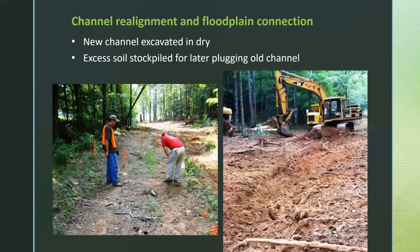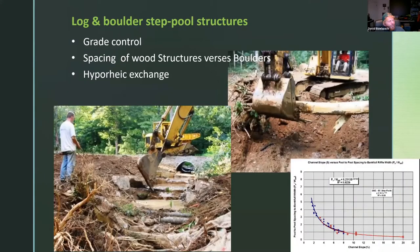So we used log drop structures. This was one of the first times that we used log drop structures. And very simply, the reason we used them is because we couldn't fit boulders into the reach. It was such a steep slope at 6% that we had to have pool-to-pool spacing of about 1.5 times the river width. With that spacing, the boulders we had were so big that we couldn't fit boulders into this stream and actually have pools in between.